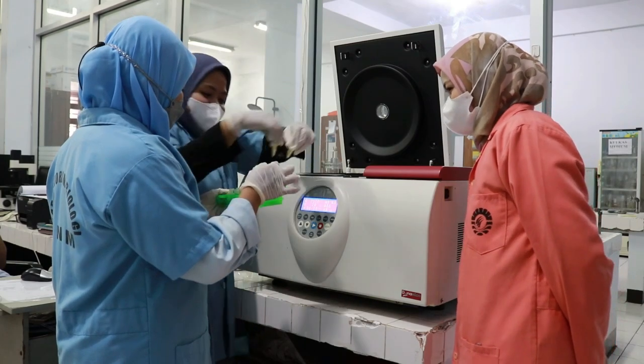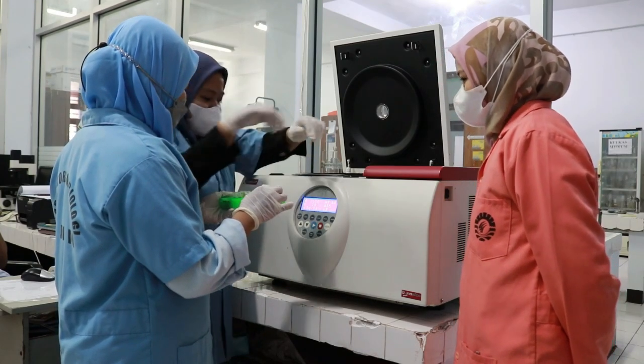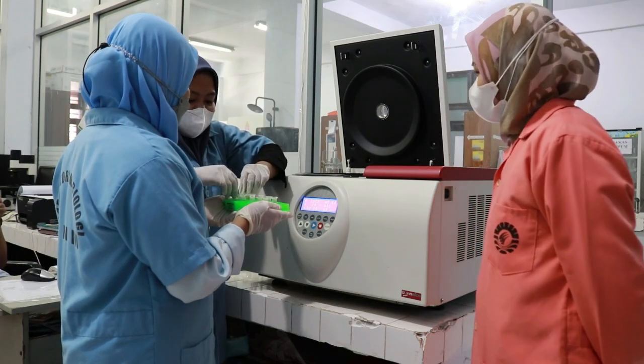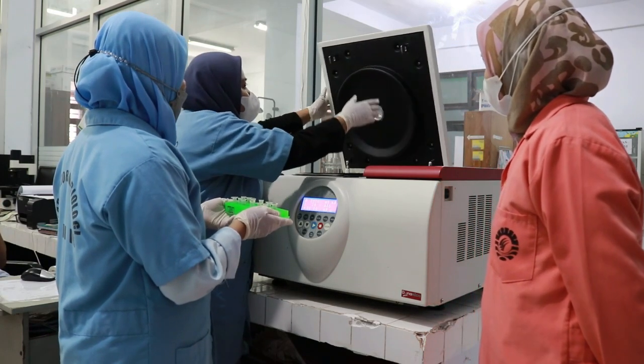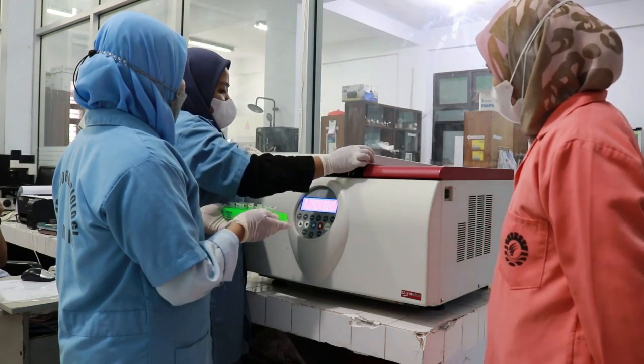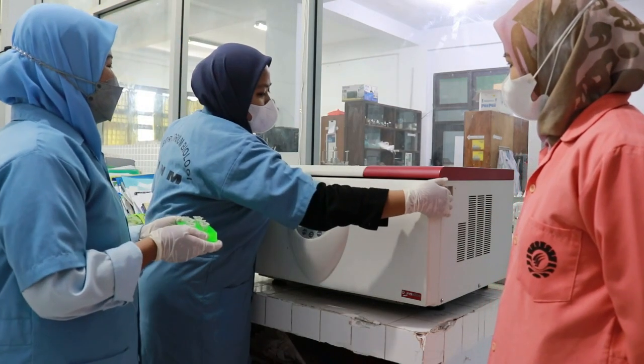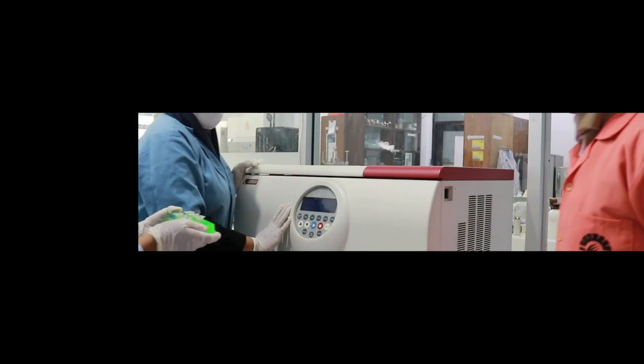The greater the density difference between solid particles, the faster they will move. Meanwhile, particles with a higher density will settle to the bottom and form sedimentation, while particles with a lower density will float on the top.